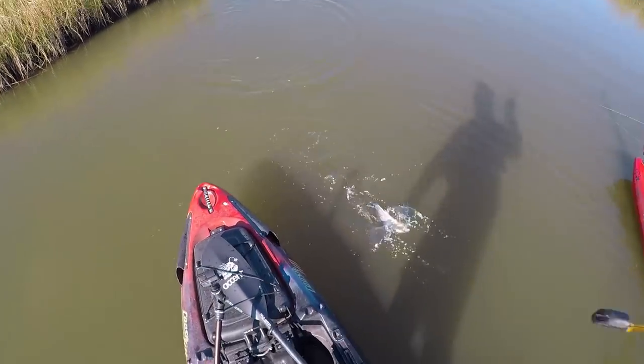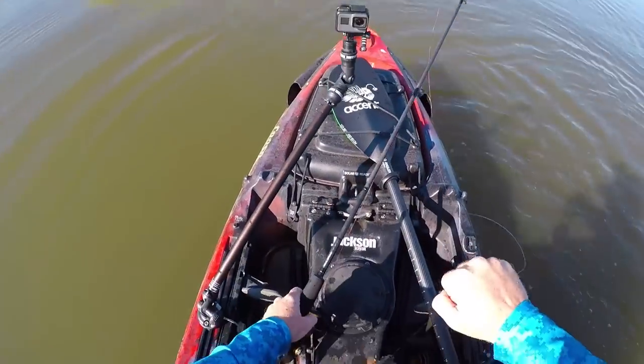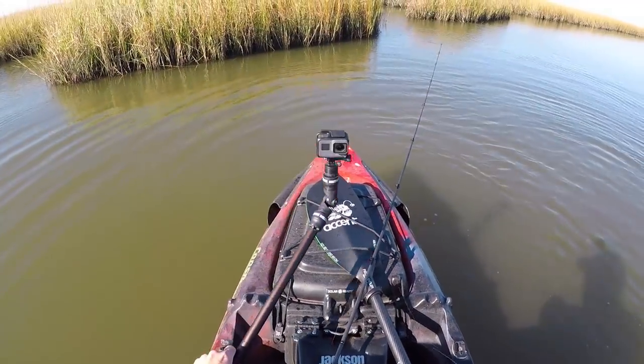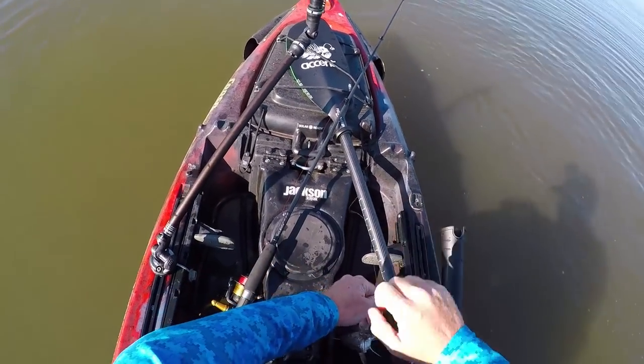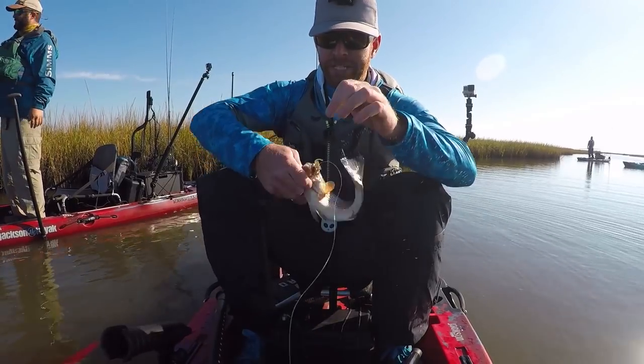Monster. Oh, he's got a runt. No. A rat red. A rat. Dude. First fish is a rat. Do we want to count it? I feel like we count it. That's why we did biggest fish. Oh, yeah, we did. I'm definitely not in the running for biggest fish with this guy.